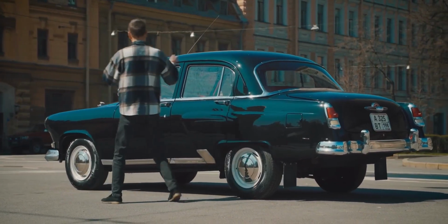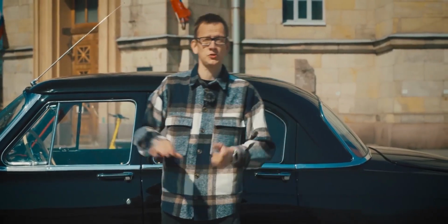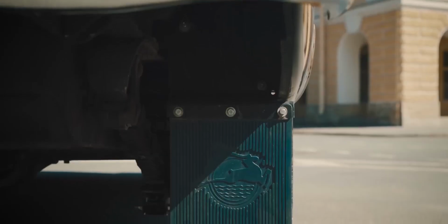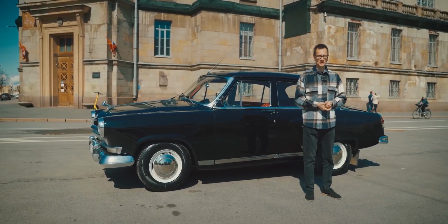So we decided to go with what's known as a resto mode. That means keeping everything that relates to the car's aesthetics and interior, even some of the original mechanics, like the suspension. The only thing we changed was the engine. And so it began.